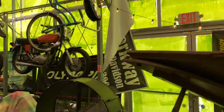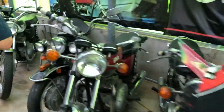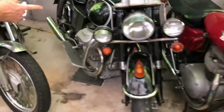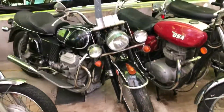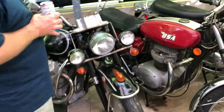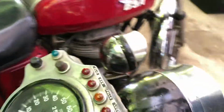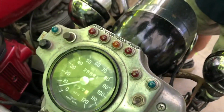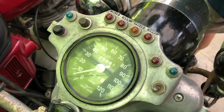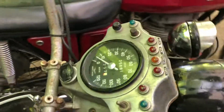What do we got over here? It's a neat bike. It was a barn find out of Maine. It's got the Italian police dashboard. You can see instead of saying oil, they say olio. And instead of saying lights, they say luci. Oh, that's great. Runs great.